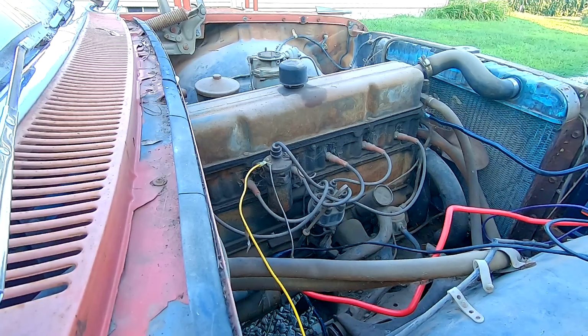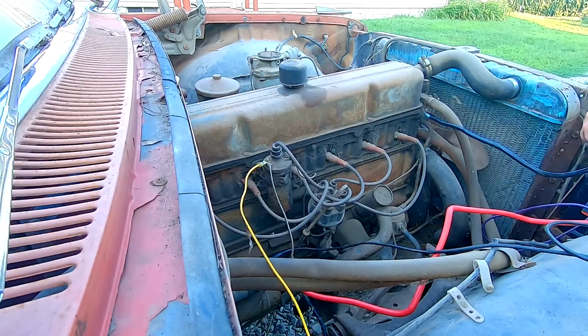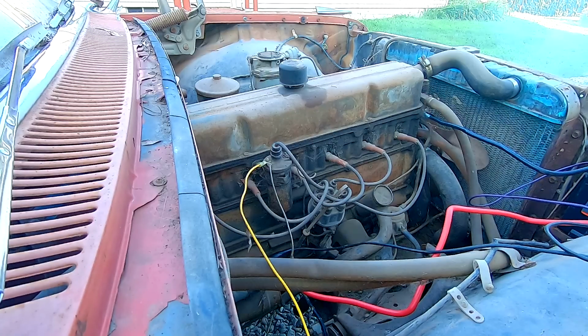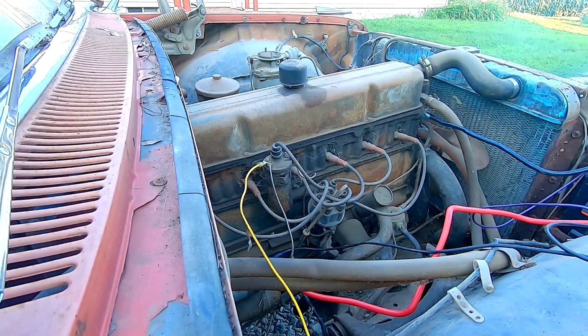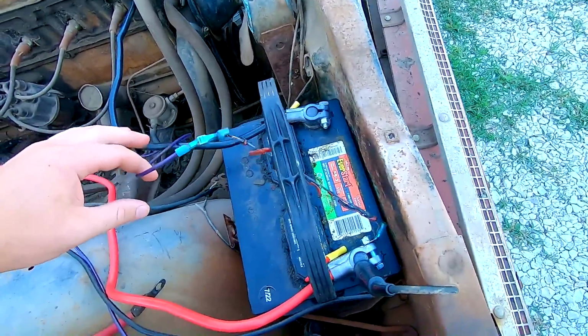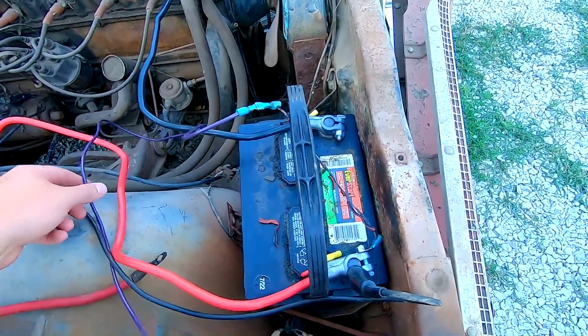All right, probably should disconnect the negative cable here. Oh shit. Well, that's why you gotta be careful, because I just melted that. Touched it to the negative and big mistake. So I'm sure this wiring is no good.